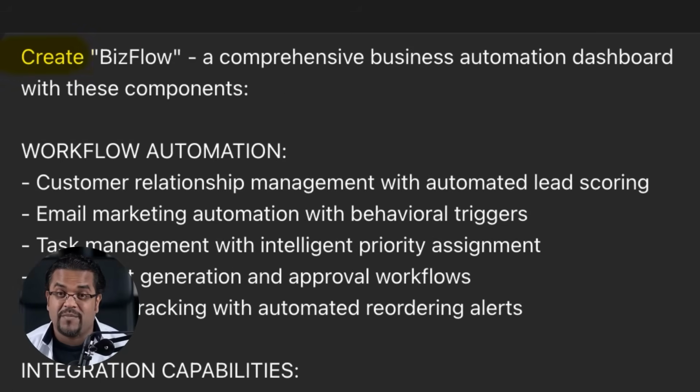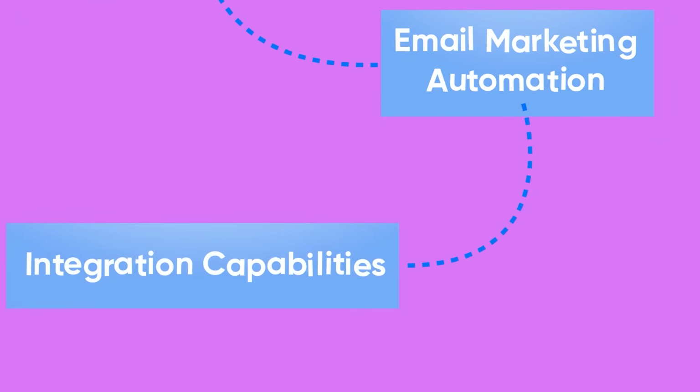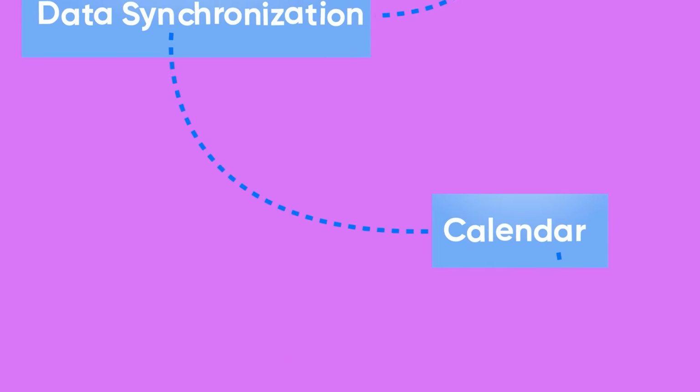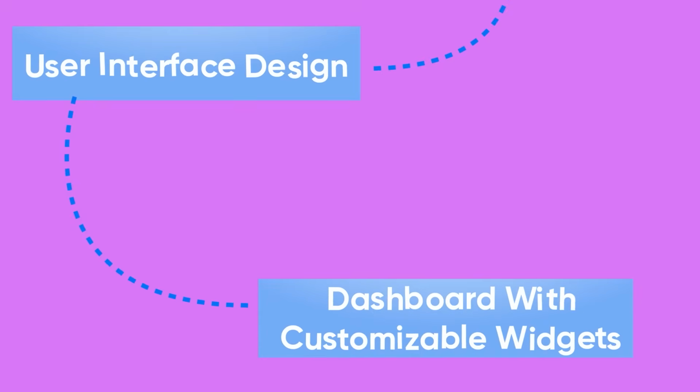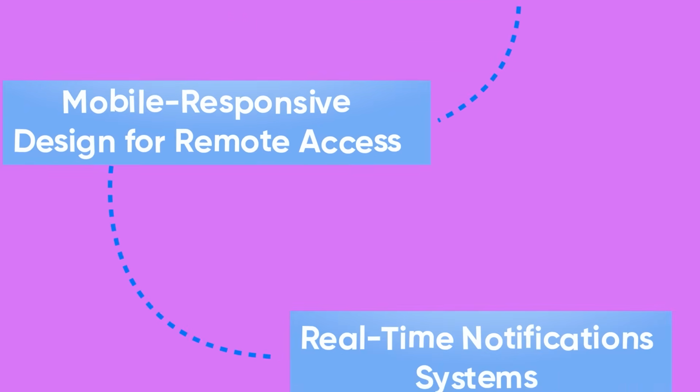I gave this prompt: build a platform called BizFlow, a full business automation dashboard with these components: customer relationship management with automated lead scoring, email marketing automation, integration capabilities, API connections to popular business tools, data synchronization, calendar and scheduling optimization, invoicing automation, user interface design, dashboard with customizable widgets, mobile responsive design for remote access, real-time notification systems. And I have written these things in the further prompt for data management. Now let me show you what happened after this prompt.